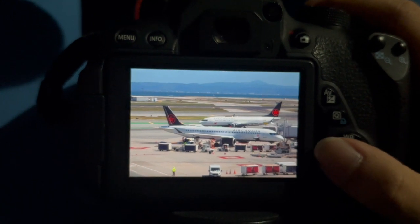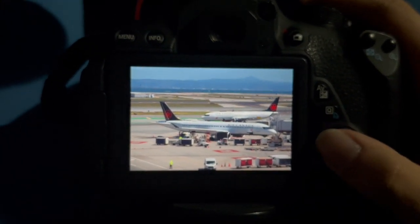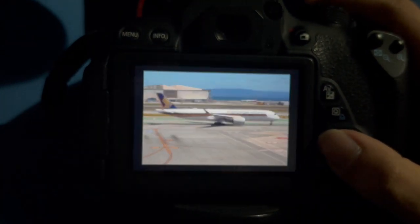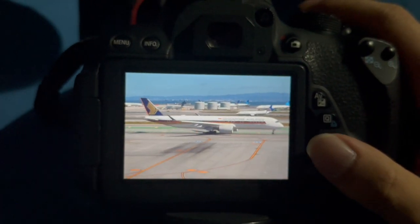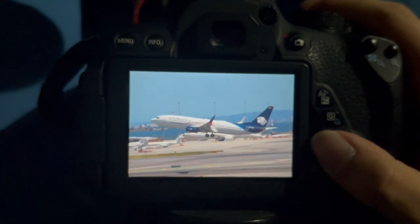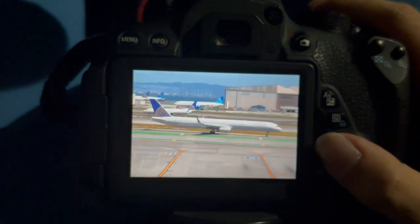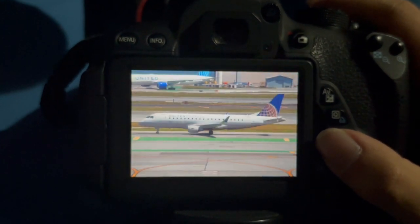Here's a double aircraft shot with an A220-300 right there. And here we have the Singapore A350 when she was taxiing. And here's the Aeromexico 737-800 right there. And another United CRJ 700 and a United 757-300.